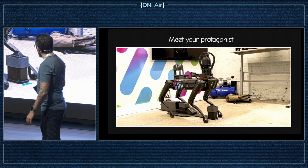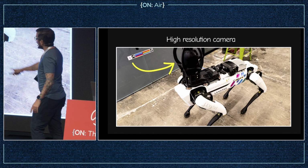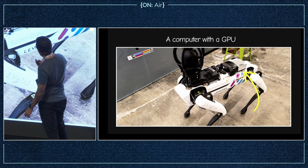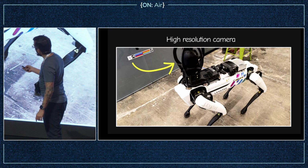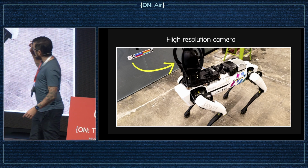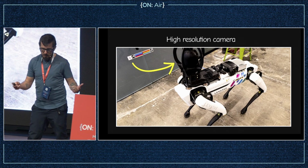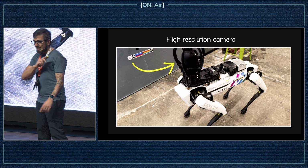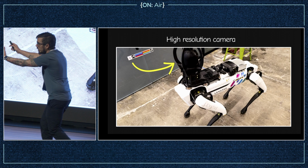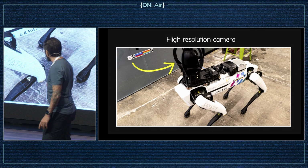And for those of you who've never seen Spot, let me tell you a little bit about this platform here. So first, we have a high-resolution camera. Let me see if I have a pointer. It's small. Hopefully you see it. That's a very high-resolution camera. But more than a camera, it's a point and zoom camera, which makes it actually better. 360 degrees. That means that Spot is walking and we can make it point at any direction we want. Zoom in, take a very, very nice picture.